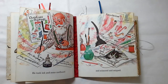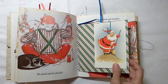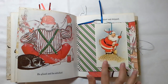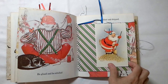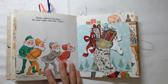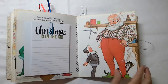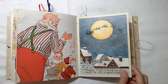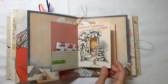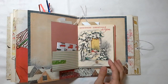He took ink and some cardboard and scissored and snipped. He glued and he stitched. This is one of my favorite Santa Claus images. The stars are falling and Santa is sweeping them up with that sweet little sparkle in his eye. And he dabbled and dripped. Santa called in his elves the next night and said, "Look!" And what did he make?